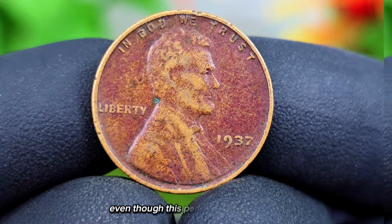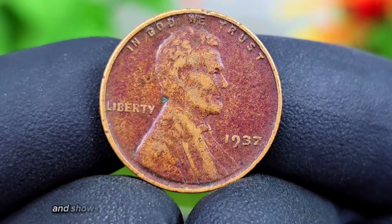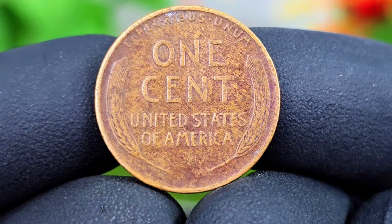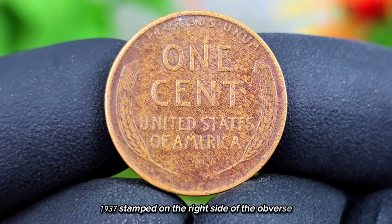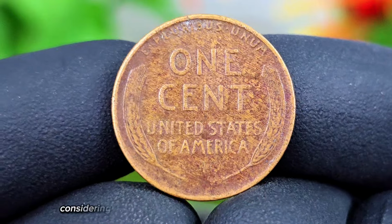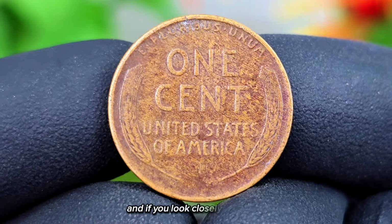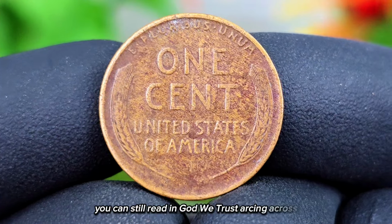Even though this penny has clearly been through decades of honest circulation and shows that beautiful reddish-brown patina that comes with age, you can still clearly see that critical date, 1937, stamped on the right side of the obverse. Lincoln's profile is still remarkably well preserved, considering this coin has been handled by countless Americans over the generations. You can make out the word Liberty on the left side, and if you look closely at the top, you can still read "In God We Trust," arcing across.